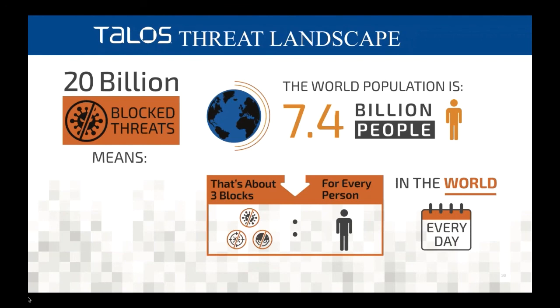We're blocking close to 20 billion threats a day. Based on the number of people in the world, that's over 3 blocked threats per day for every single person in the world. I just wanted to let that sink in. Again, no one else can touch this. This is a very significant advantage for Cisco moving forward.